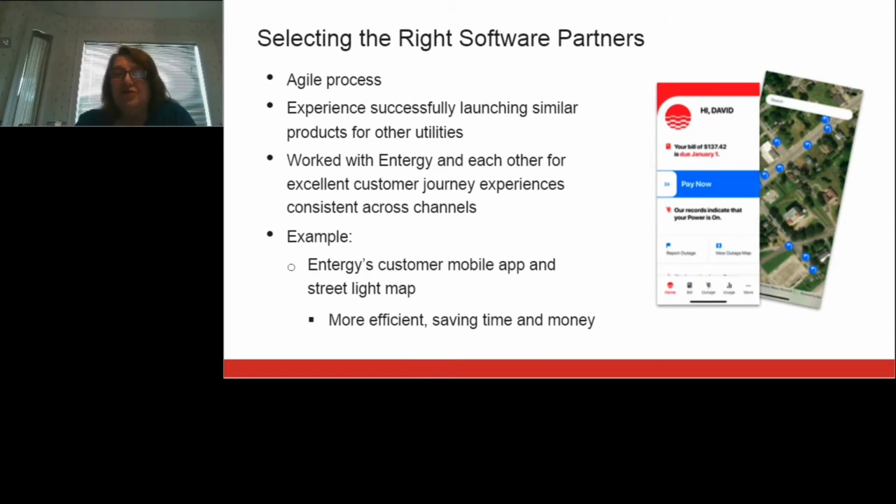And now our streetlight map is our latest example. It provides more accurate streetlight location information from our Esri GIS and a quick and easy customer interface to report the light out. This is our first feature from our team that is actually expected to save time and money for Entergy while still improving the customer experience. Back to you, Scott.